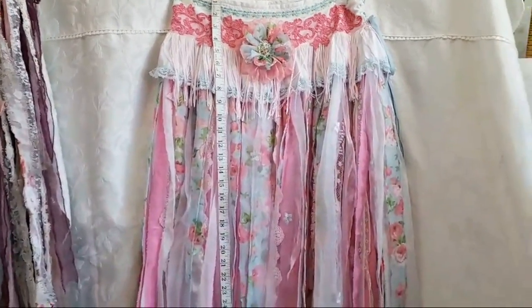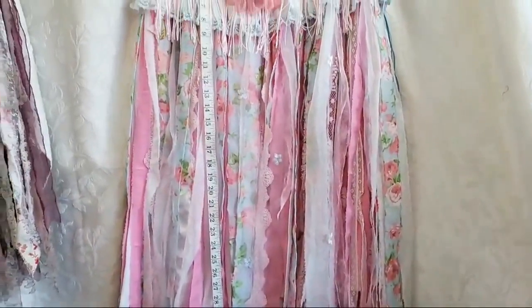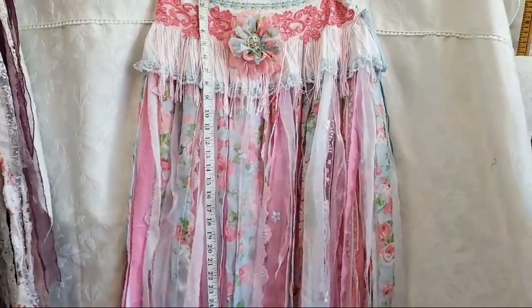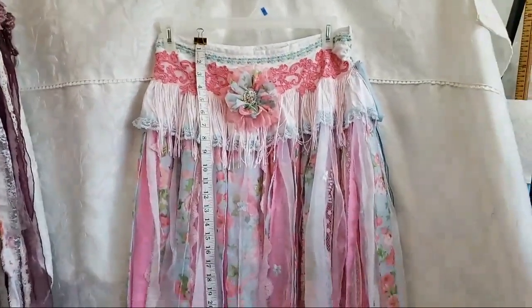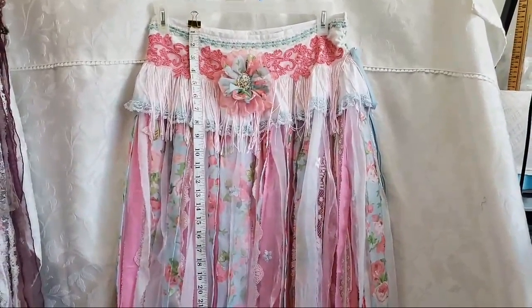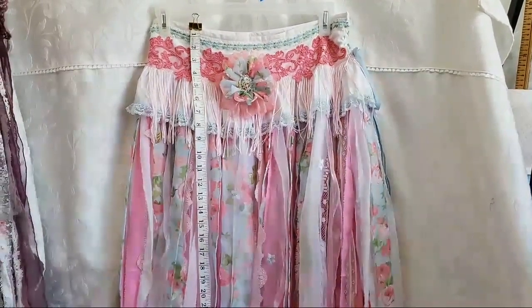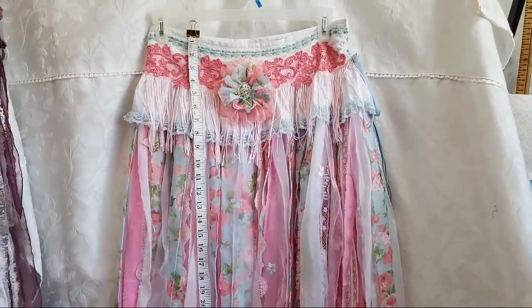Okay. So I just wanted to show a short video of what this skirt came out like. The previous one I made was, well, you can see it right there on the left. It's kind of hanging. It was more of a dyed boho gypsy type skirt, and this one's actually more shabby chic colors, but can be used.